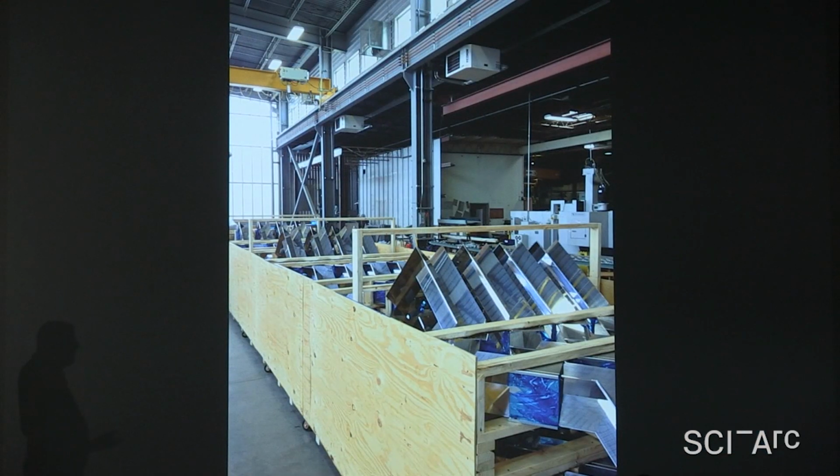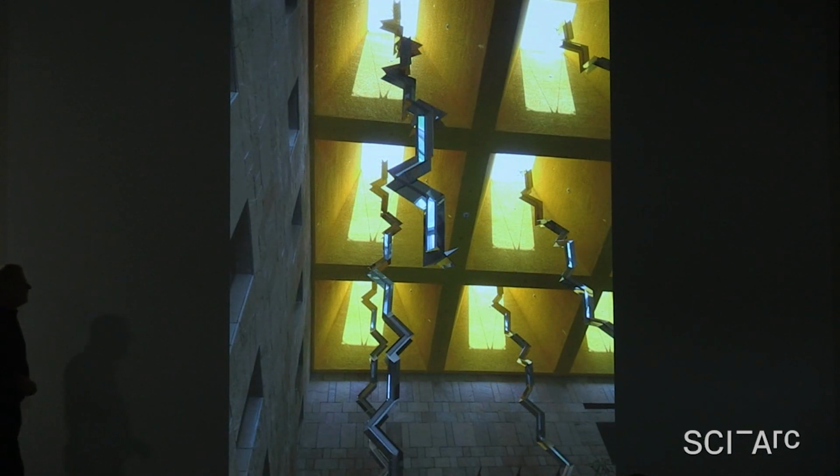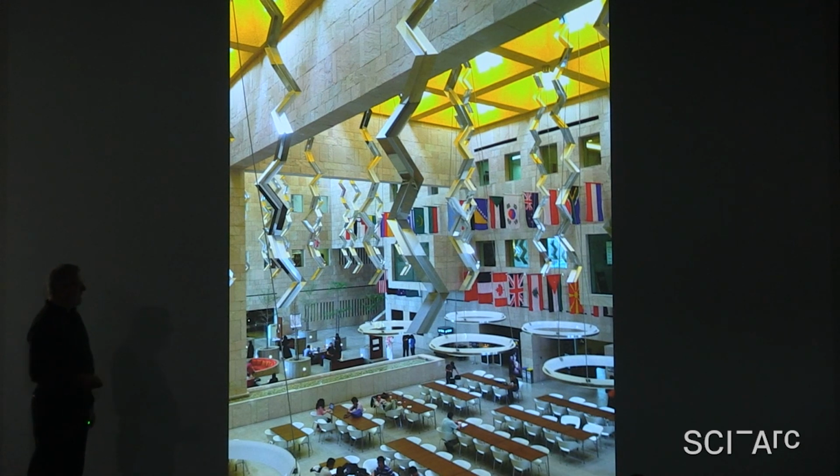And the next challenge is how do we get them from Kansas City to Qatar? You know, we have to ship them in a container. So we nest them, we model that up, and we nest them and they fit well. Here they are hanging in the project, and they go up into the skylight, and they bring light down into the space.